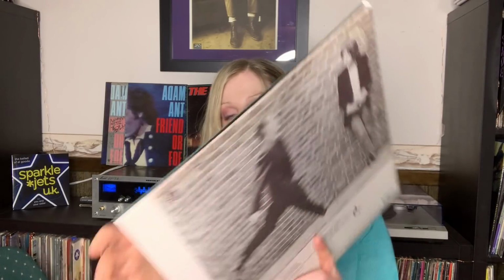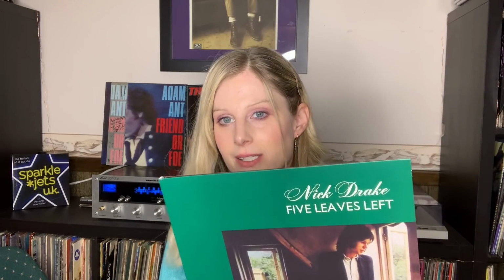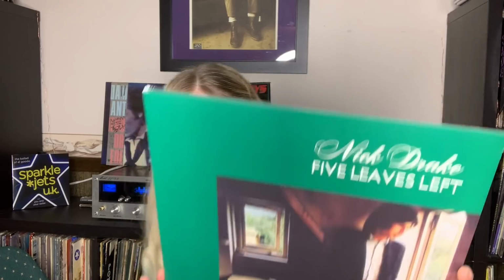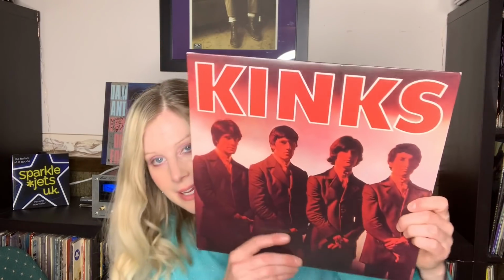Okay, Nick Drake with his debut, Five Leaves Left. So yeah, this debut finds a good balance between his more sparse acoustic stuff and the orchestral arrangements. So just fantastic. River Man, Three Hours. I love this album.